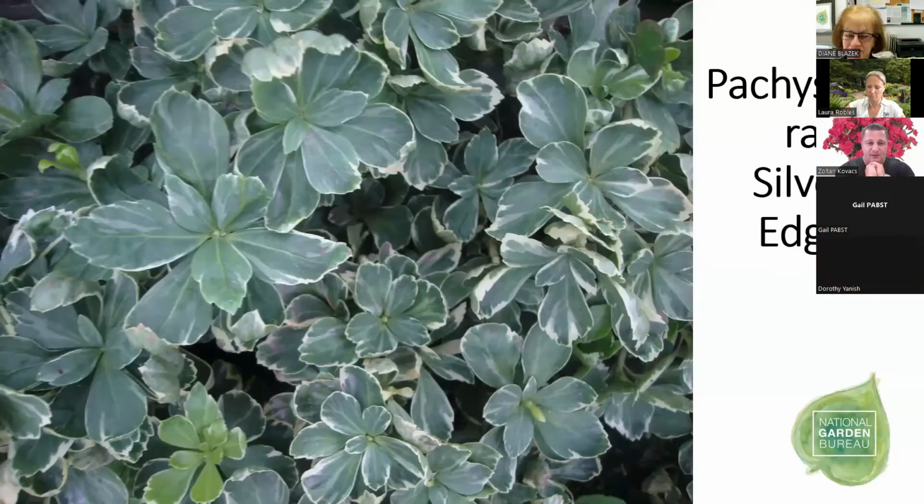Next slide, please. So I want to do some novelty ground covers also. These are not new plants. And this is called Pachysandra Silver Edge. As you know, the regular Pachysandra, Pachysandra terminalis, is very aggressive. And this is more of a unique look. It has a variegation and it's a lot slower growing.